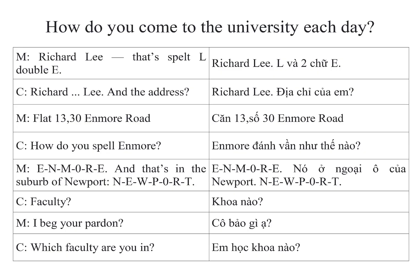Your name? Richard Lee. That's spelt L-E-E. Richard Lee. And the address? Flat 13, 30 Enmore Road. How do you spell Enmore? E-N-M-O-R-E. And that's in the suburb of Newport. N-E-W-P-O-R-T.